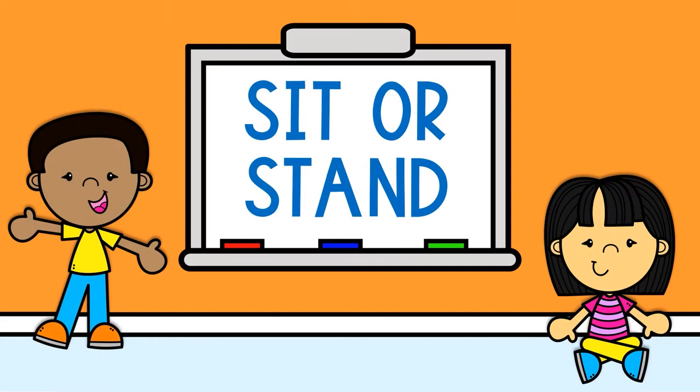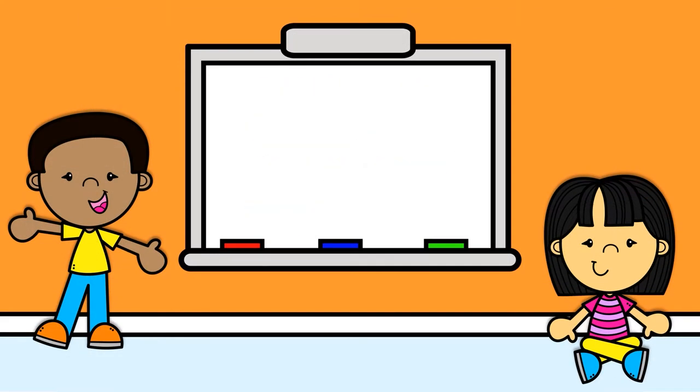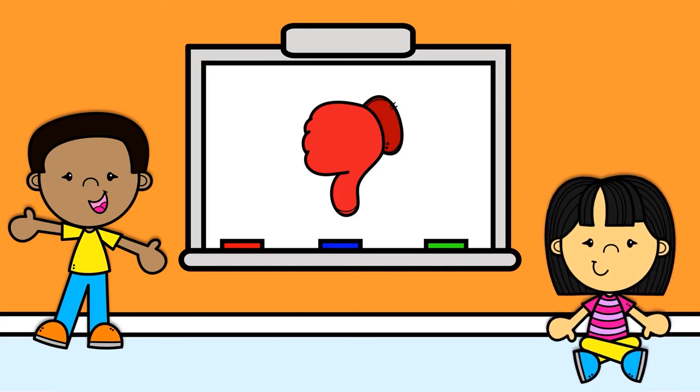Are you ready to play sit or stand? Here's how it works. A picture will appear on the whiteboard. If it has the short I sound, stand up. If it does not have the short I sound, sit down.